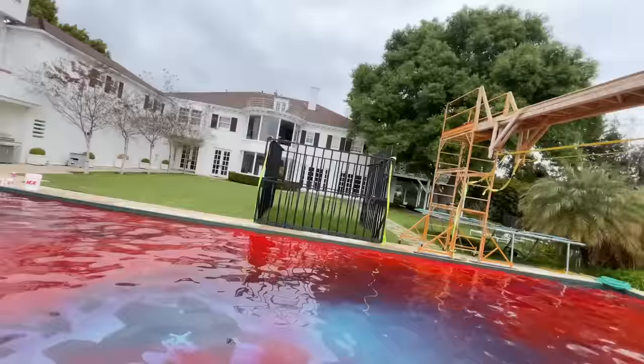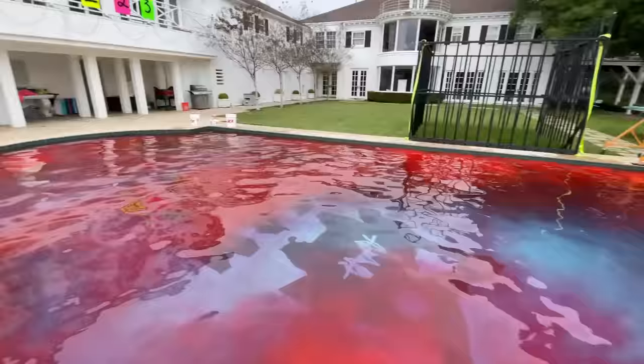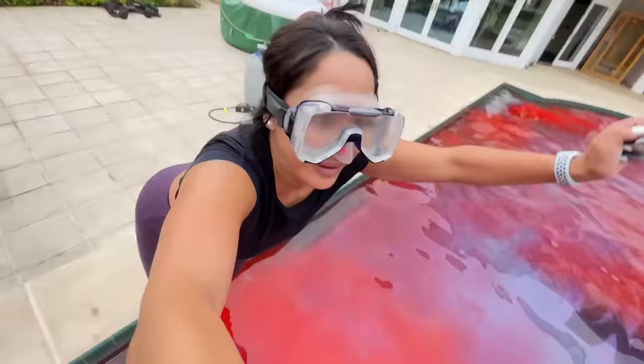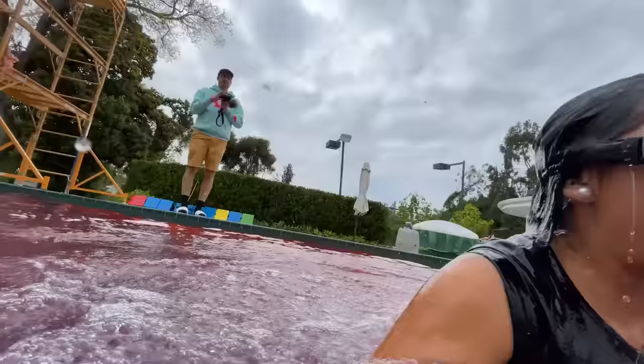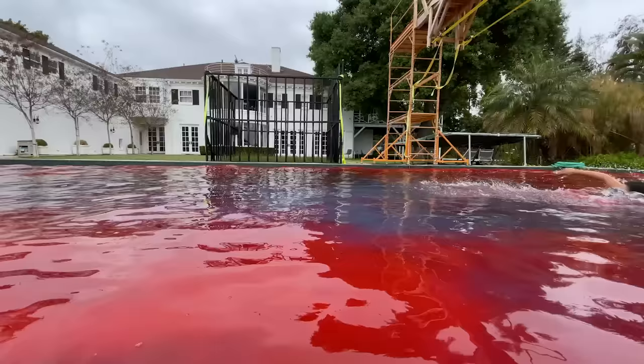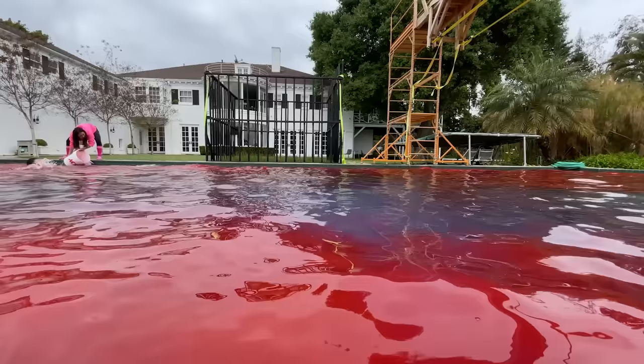Alright guys, this looks super cool, but I think we need to mix it better, so I'm gonna go ahead and jump in and mix it. Here we go! Oh my god! I should have taken my socks off. It's actually working.